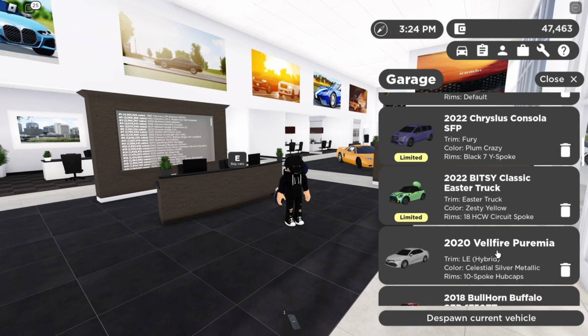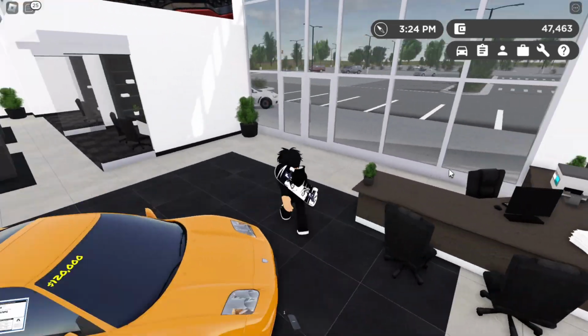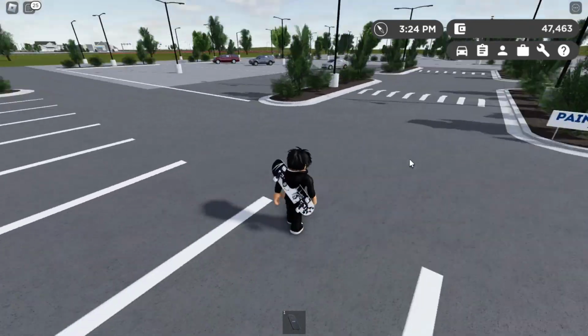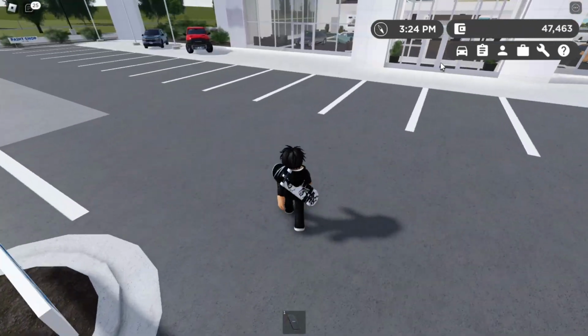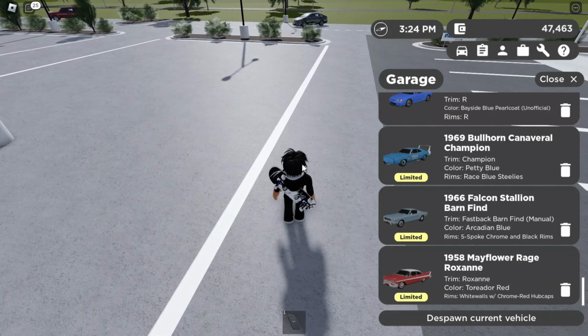The limited that went off sale already is the 1966 Ford Mustang Barn Find, which is basically a beater Mustang. There are also more limiteds than that, since some cars that went off sale have become limited. But first, let's start with the regular limiteds. It's been about 3 days after the update.